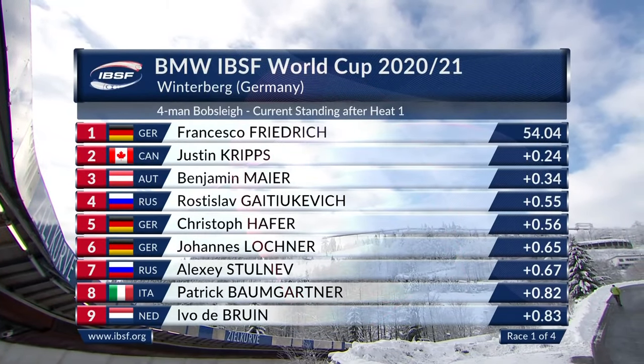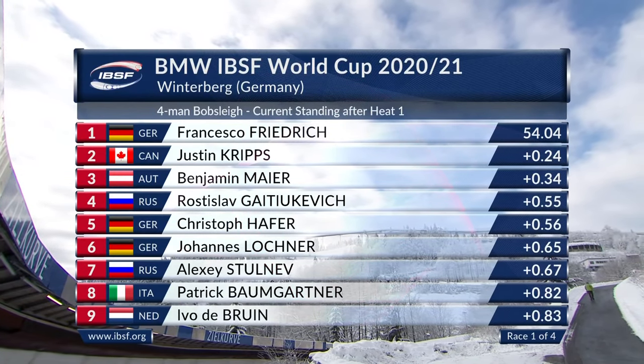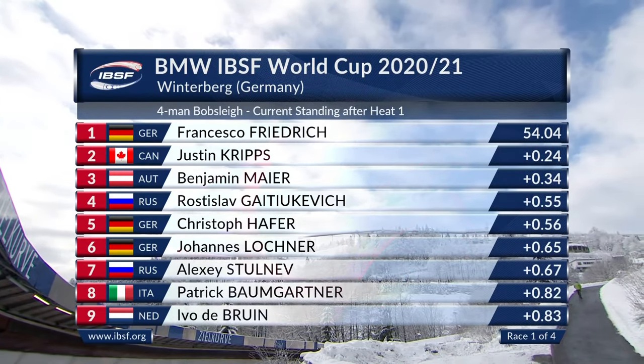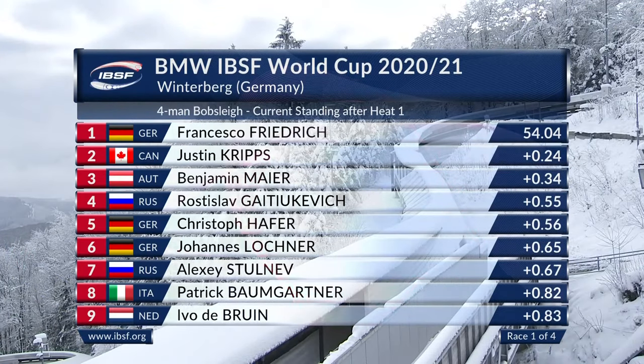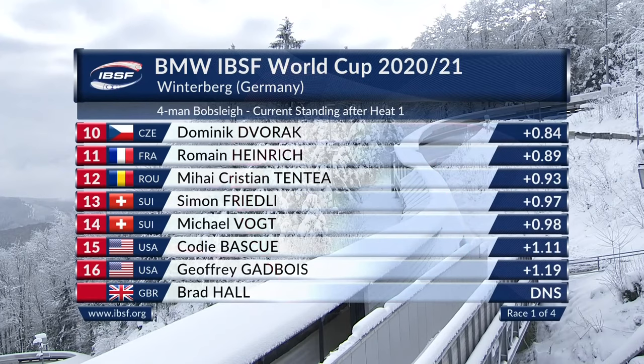Here's how they are then. Kripps in second and Benny Meyer in third. Francesco Friedrich in a different class. Rostislav Gaitiukevich though, potential if somebody makes a mistake for him to take a medal here, but he'll be fighting off Hafer, Lochner, Stulnev, and the rest of them have all got tight battles on their hands. A few hundredths here or there.